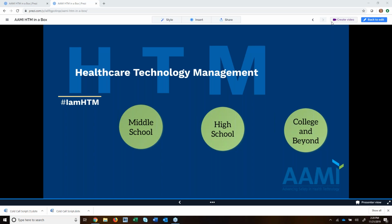And also, there are other associations you could possibly partner with, like if your local college has a biomedical engineering society, that would be a great organization to get involved with and give a presentation about HTM. There's also another group called HOSA, H-O-S-A, an association that partners with high schools and high schoolers that are interested in degrees in the medical field. So it's very broad, but it's an opportunity, and they have branches in every single state. So it's definitely another way.